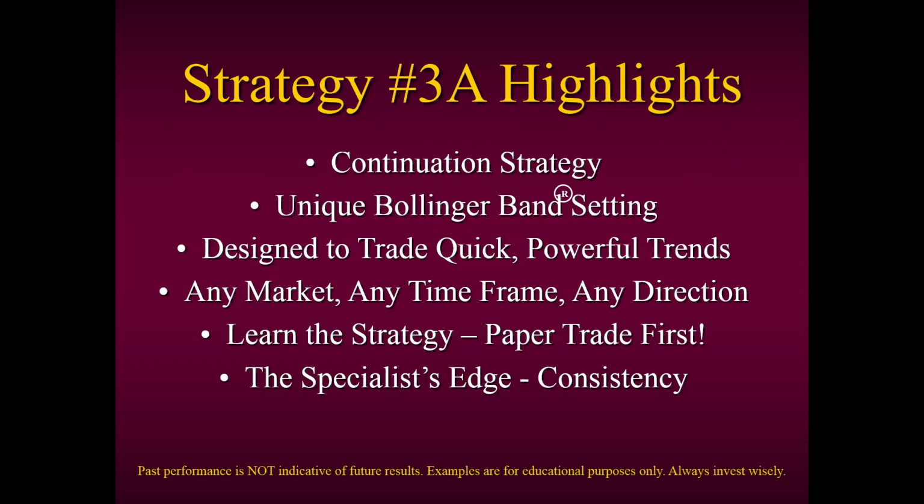Now, the way it does this is by applying a unique Bollinger Band setting. This Bollinger Band setting is our proprietary setting. It's usually applied and used just for our students that have purchased Strategy 3A, but guess what? I'm going to share the proprietary setting with you today, so you'll be able to use it and format it to your liking.